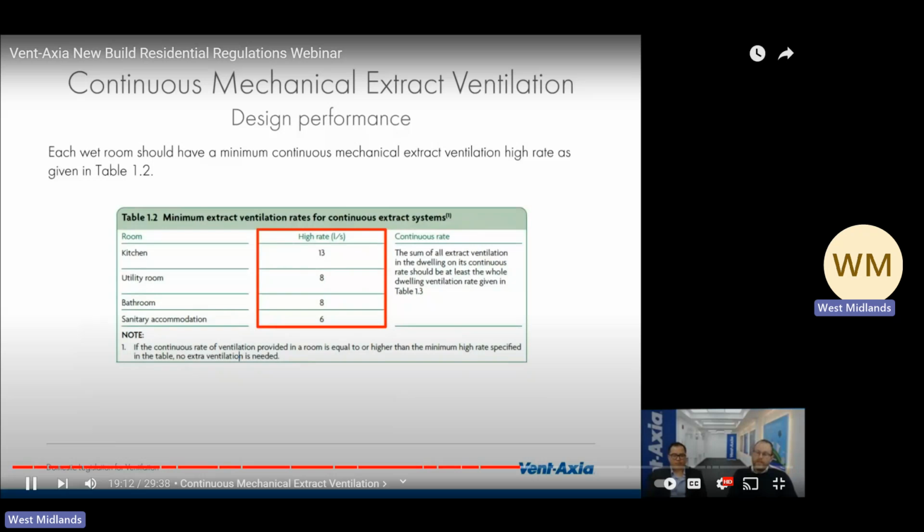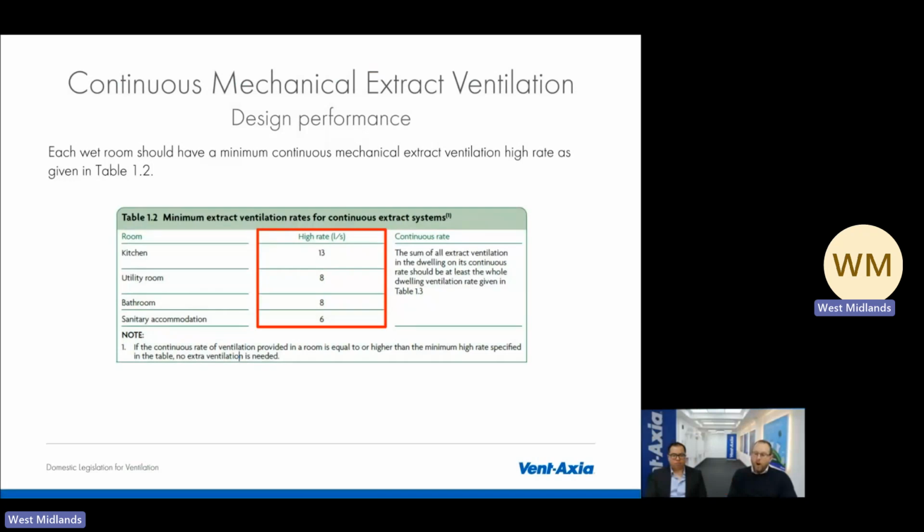For MEV and DMEV systems, we have to look at a high boost rate and also a continuous rate. The minimum high extract rate is defined in litres a second for each of the wet rooms. For kitchens, it's 13 litres a second. Utility rooms and bathrooms are 8 litres a second, and in sanitary accommodation, 6 litres a second.